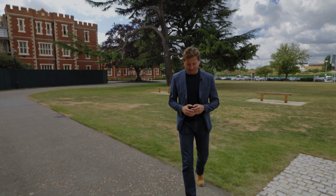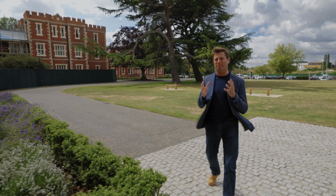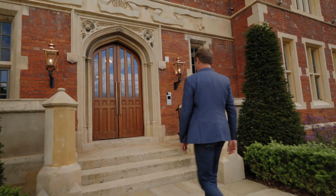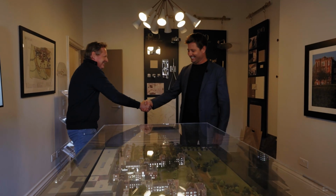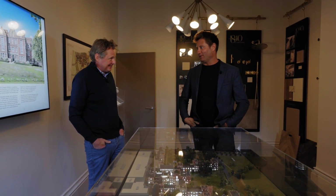Now with phase one very much underway, City and Country face their next big challenge, and that's phase two. To find out more, I've come to meet City and Country's very own design and planning director, Vernon Harcourts. Hi, nice to see you. So phase one has done incredibly well, hasn't it?